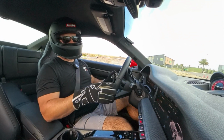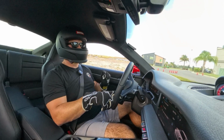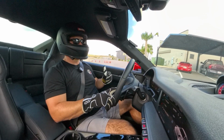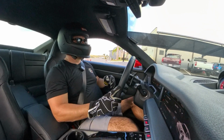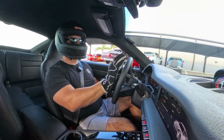Beat the heck out of it on the track. Probably one of the best motors in the market with what you get in terms of value. The internals of this car, most of it shared with the 992 turbo. So you're getting a tremendous amount of technology benefit from how that car is set up.